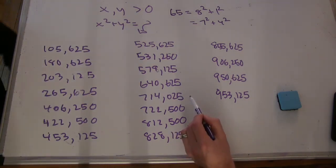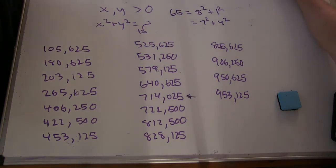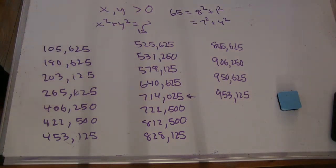By the way, it's possible that I wrote it down wrong, but let me check, because I can't be 100% sure that when I was copying these down, I copied them all right. What was that one? 714. Yeah, 714,025, yeah, okay. So most of them are multiples of 125, but this one's actually kind of special.